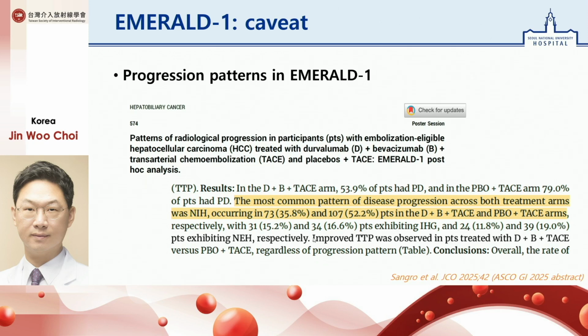I think this is one of the most interesting data from the EMERALD-1 trial, which tested TACE plus checkpoint inhibitor, okay? They compared the disease progression pattern after EMERALD-1 enrollment. They compared the TACE plus checkpoint inhibitor group versus the TACE alone group, and the most common disease pattern across both treatment arms is new intrahepatic lesion, okay? So think about the patient. These patients are initially TACE eligible patients. You did TACE. You can expect some new lesions in the liver, right? It's very expectable. And the patients have regular follow-up every 3 months. What is the nature of the new hepatic lesion? Is it like a 10 centimeter tumor, or is it PVT? No, it's generally a very small tumor, which can be managed by locoregional treatment.